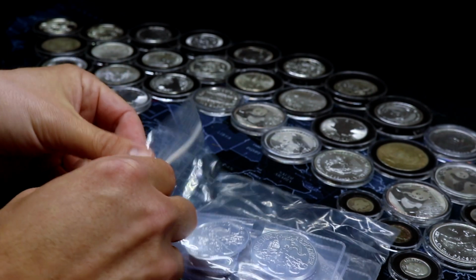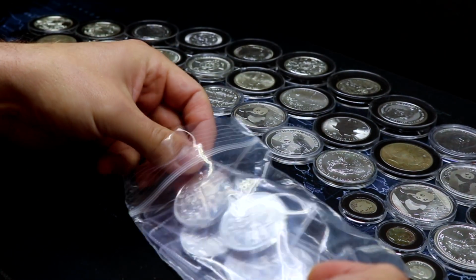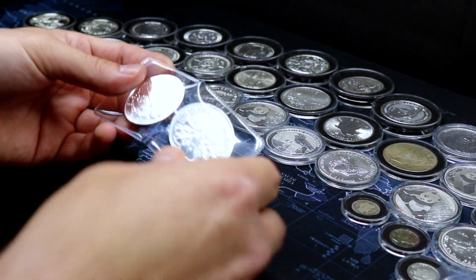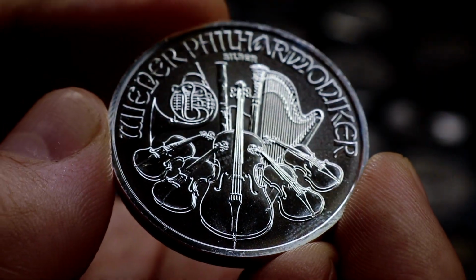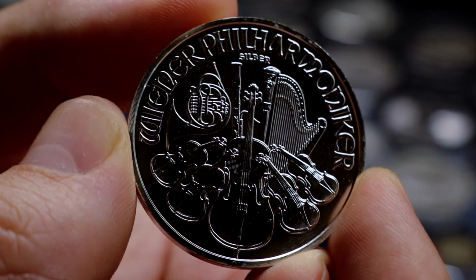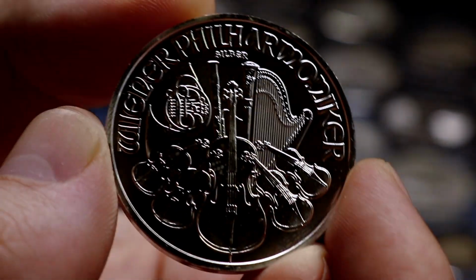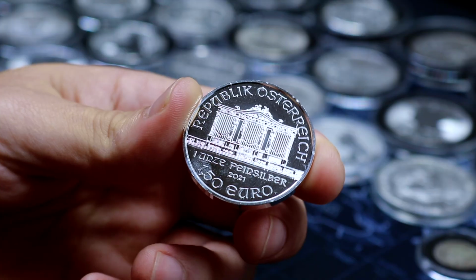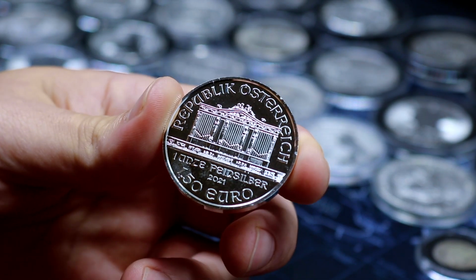Alright. My guess is I must have seen something that was at a fairly low premium at the time, because the reality is I'm not a huge fan of the Austrian Philharmonic, but hey, they have their place. They have their place in the stack. You know, technically these are a coin. They're denominated as 1.5 euros, coming from Austria. 1 ounce fine silver from the Republic Österreich.